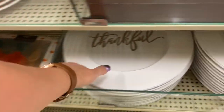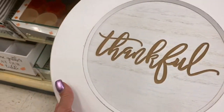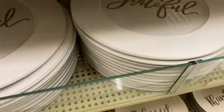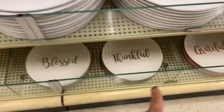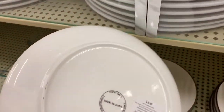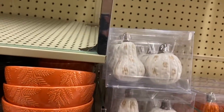Okay, then we have the chargers. Guys, look at these chargers. So they're distressed. I'm absolutely loving them. This one says thankful, grateful, and blessed. Absolutely loving them. And then look at the plates along the bottom. Let me see. These are ceramic. Those are $9.99, guys. Then these are the salt and pepper shakers, guys.